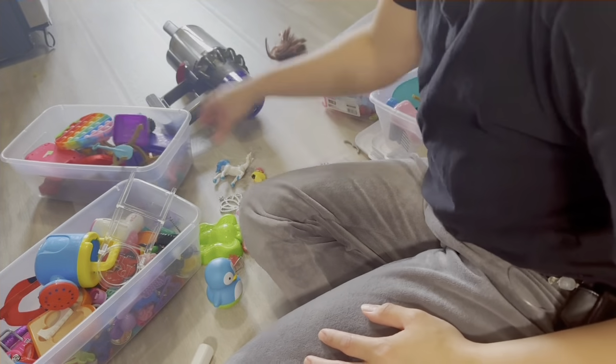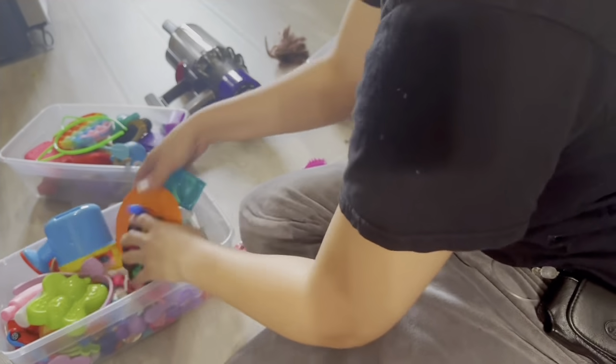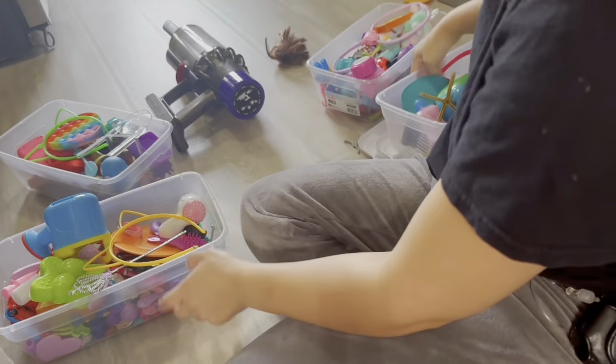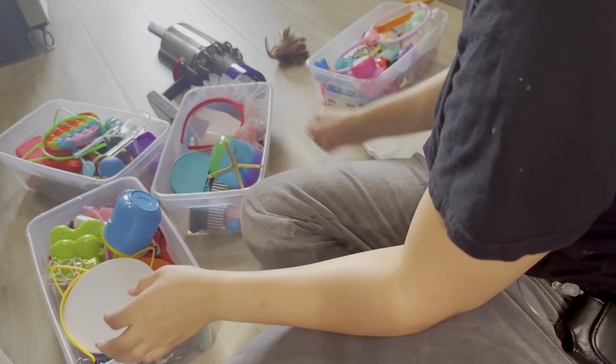Now I'm just getting these bins together, guys, putting them nice and neatly away. Well, as neat as I can put them away, and getting these bins together.